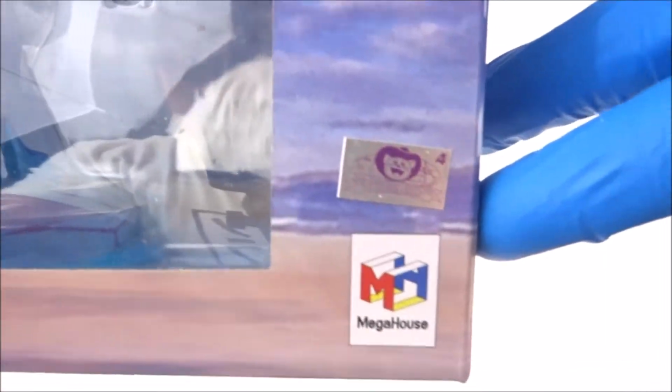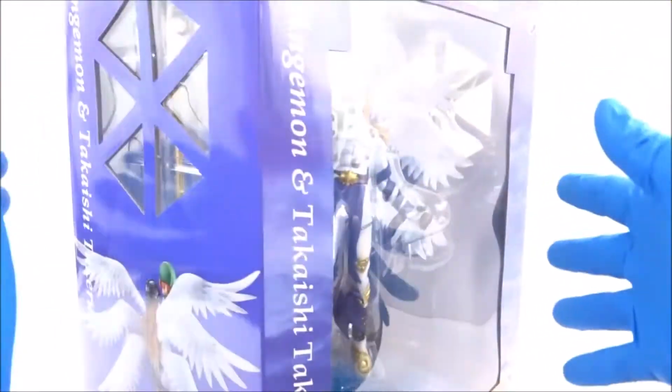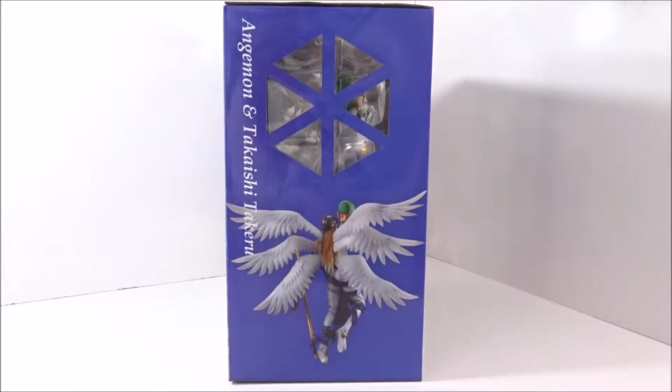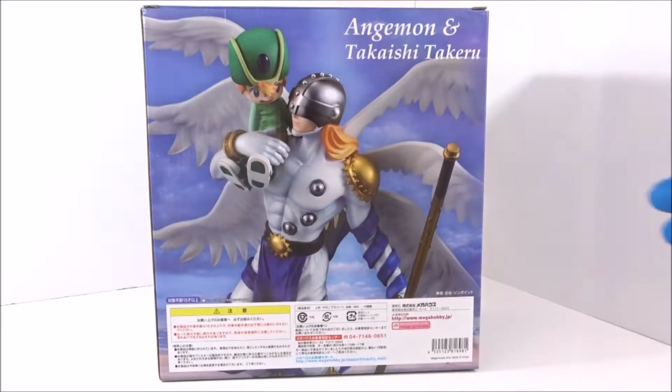Alright, here's the Megahouse logo on the box with the little certificate, the toy animation. And actually, I didn't notice it until now, but you can also see the reflection of my t-shirt, which is a Kingdom Hearts t-shirt. Here is the side of the box. I'm really loving this window, if you could say. It reminds me sort of a stained glass design, just without the colors.